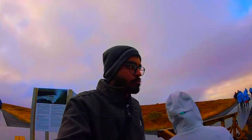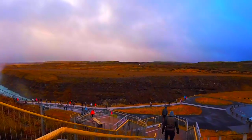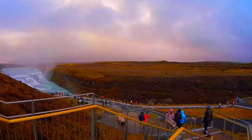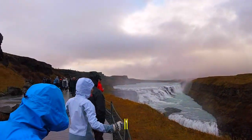Gullfoss waterfall. It's one of the most famous waterfalls here in Iceland in the Golden Circle. And here it is. Near the waterfall. Check out the view. Awesome.